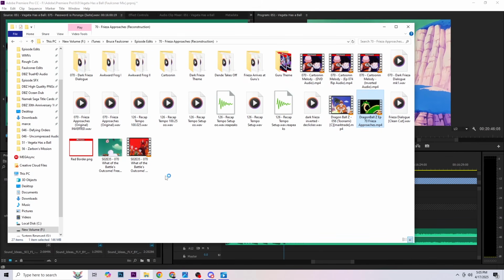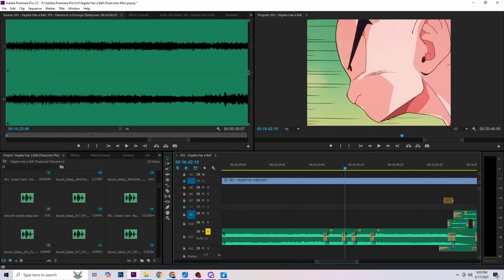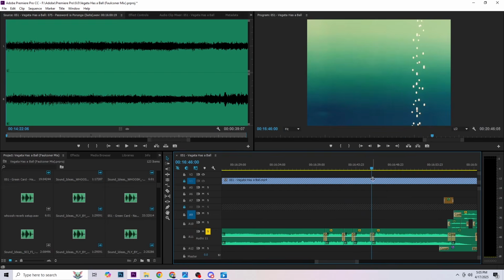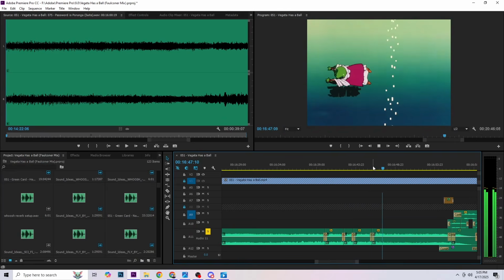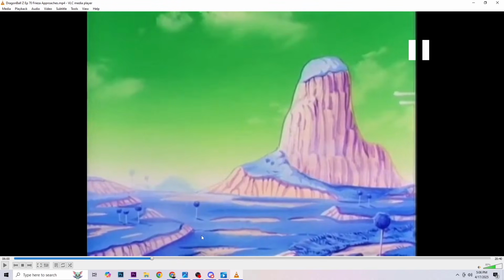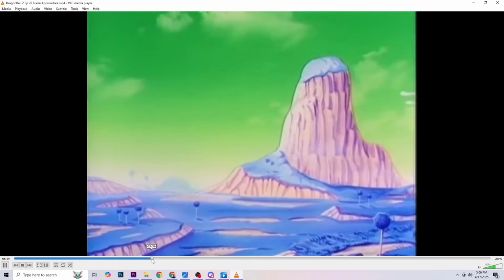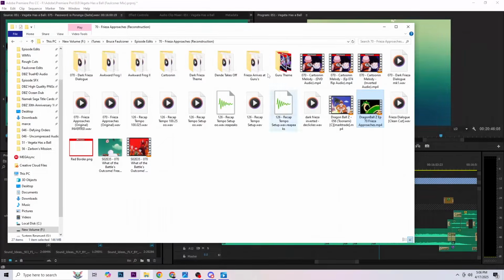So that's used a lot in edits because it was ripped straight from Frieza Approaches. Over here, this edit's looped here, and you can hear the nanites when it starts up. It's pulled right from that, and you can hear the nanites from the Guru theme playing slightly over it. And that's what you're hearing here.